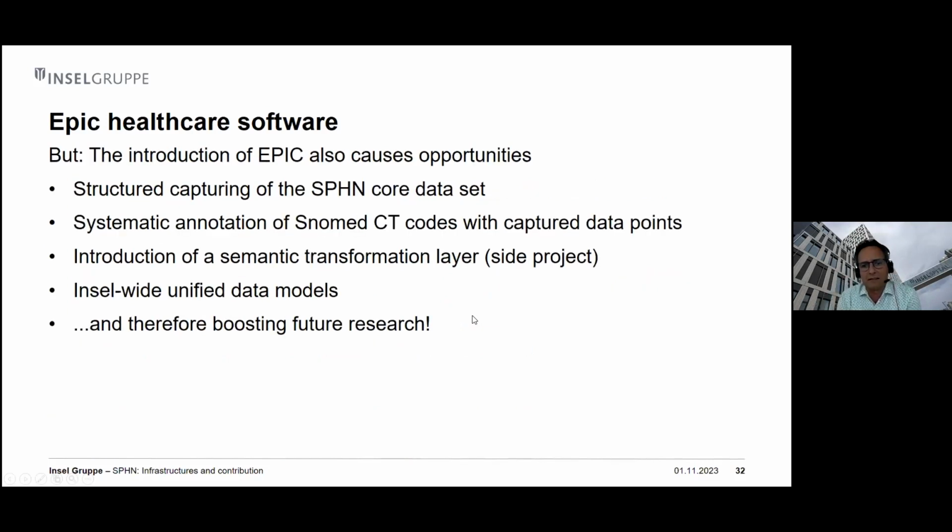On the other hand, the introduction also gives us some great opportunities, I think, and let me just talk about these in the last slide. There are much more structured data fields that will be captured, like drop downs instead of free text. And this will be a big benefit for all researchers because we have more data, we have them structured, we have them numeric, and they are in a unified data model. And luckily, the SPHN core data set was already defined last February, so we hope all core data set data will be captured within EPIC in a structured way.